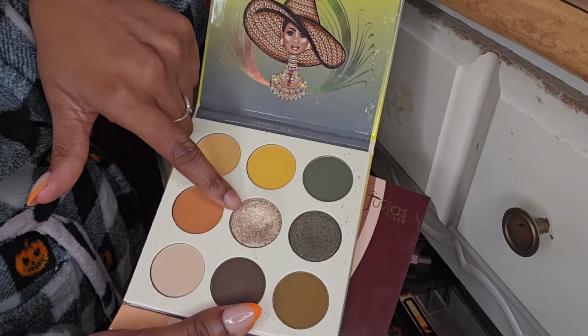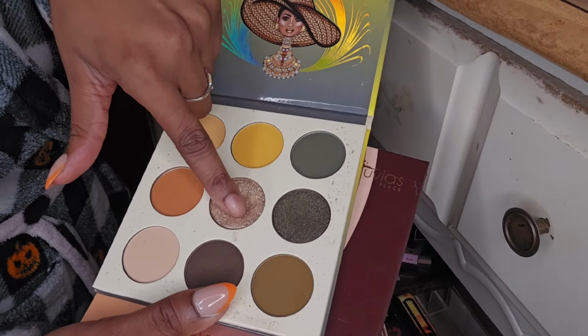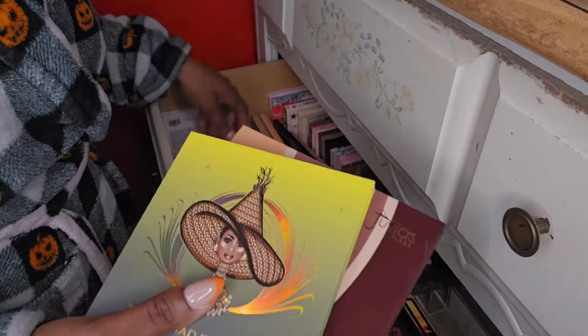I love this shade right here. That is the best. Wait a minute, stay up. Okay, that's the best shade right here. I have like a dent in here, like I love that shade.